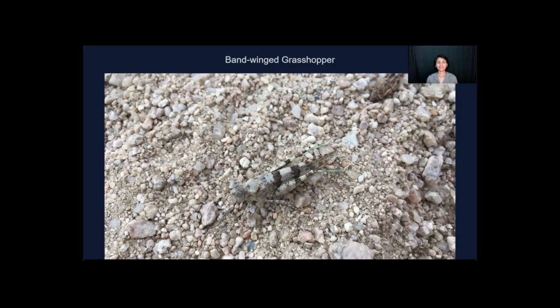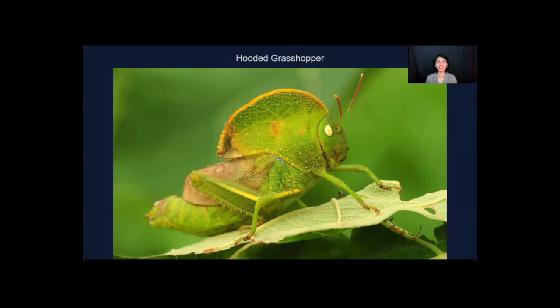All right. Before we move on to the next group of insects within this order, I want to show you one more grasshopper. Look how beautiful this is, isn't it? It's called the hooded grasshopper because of this distinct, raised hood on its back. Before I move on, I also want you to notice the antennae of grasshoppers. Grasshopper antennae are usually thick and very, very short. Do keep this in mind because we are going to refer back to this as we move ahead.